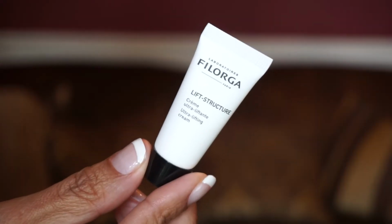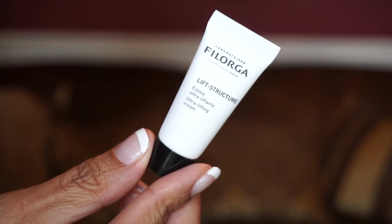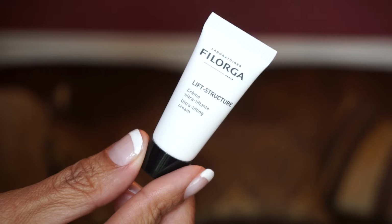This is a sample size of Filorga, the Lift Structure. And this one is formulated with active ingredients to deliver visible effects. Collagen and hyaluronic acid, great, which work together to visibly reduce signs of aging. Created by a leading French dermatology clinic, Filorga is focused on creating skincare solutions directly inspired by non-surgical anti-aging procedures.